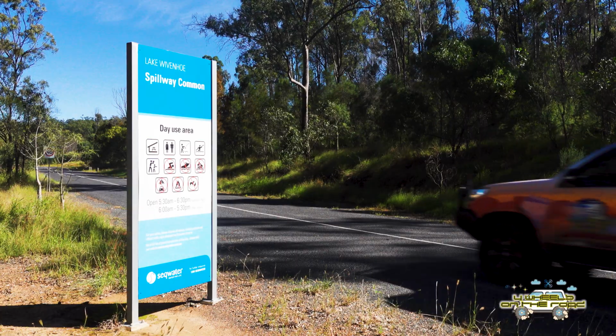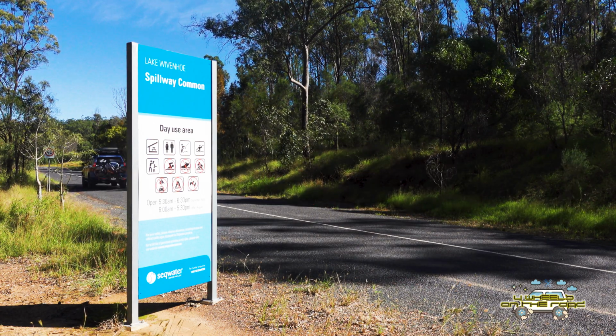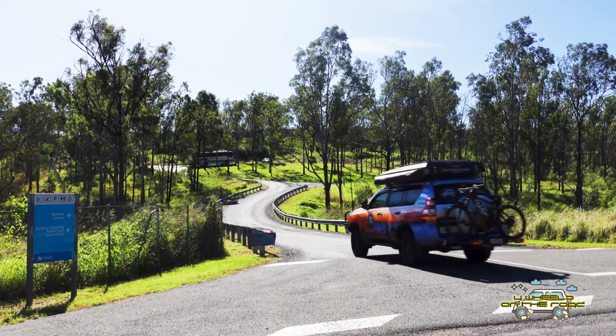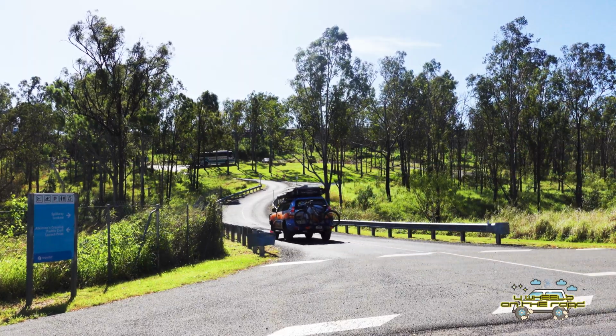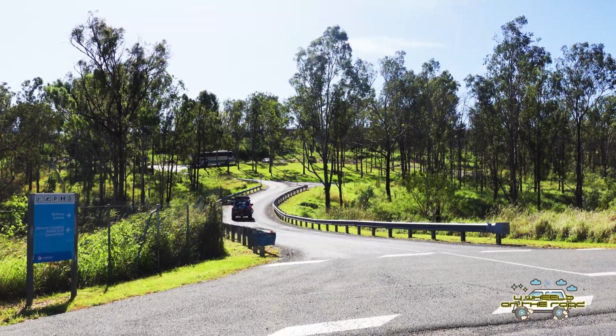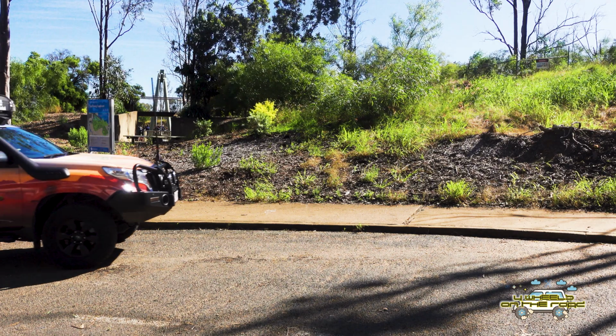The entry itself into the Spillway Common lookout at Wivenhoe is pretty easy to find. There's a fairly well signposted turn off just off the Brisbane Valley Highway, just as you get to Wivenhoe itself. There's plenty of signage on the way in, so it's easy to find your way into the Spillway Common. It's a pretty easy place to get to, and the drive in from the main road is only 3 kilometres.